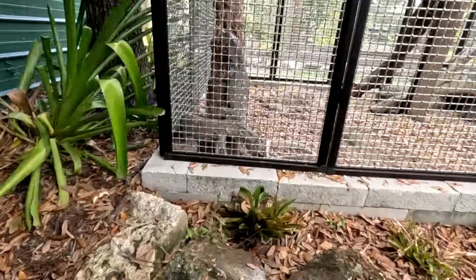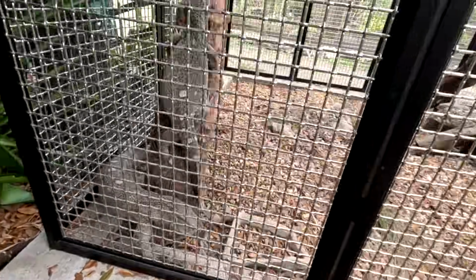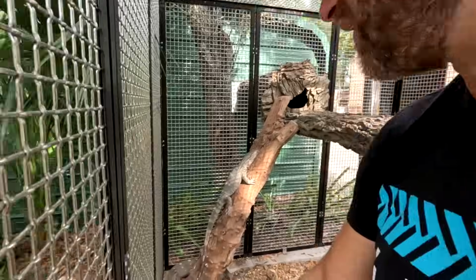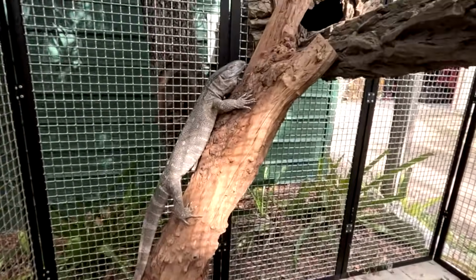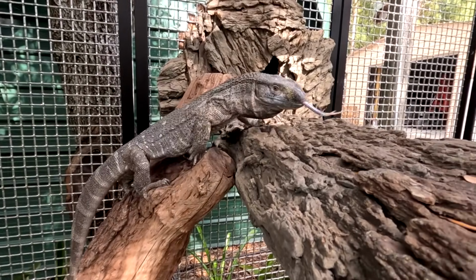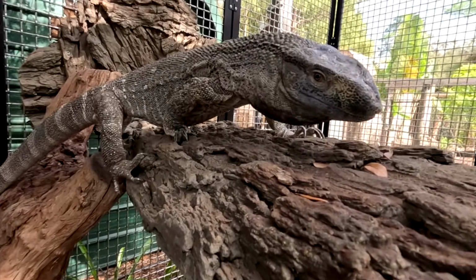What's up, guys? I put a bunch of little crickets in their enclosure, some canned crickets from Fluker, and I'll bet you they found them. We'll go check in a minute. Look at how big they're getting. Look at these two. I love seeing them use this amazing enclosure from customcages.com.